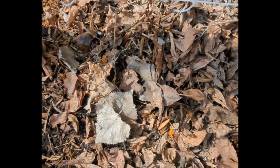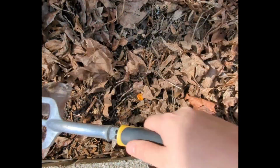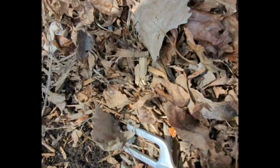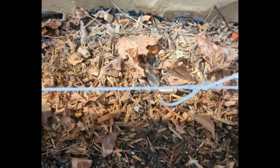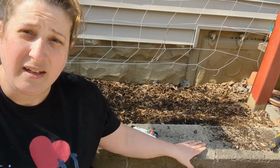So these are those beds that yesterday I said I leave covered up. See, here's my soil underneath, but I'm gonna pull all this back because I'm ready to plant here. If I wasn't gonna plant, I wouldn't be pulling it back yet. These are mostly not broken down. If they were smaller, I would leave them alone, but because there's still a lot to break down, I'm gonna pull them out and throw them in my compost pile. Okay, so I've got these beds cleared out.